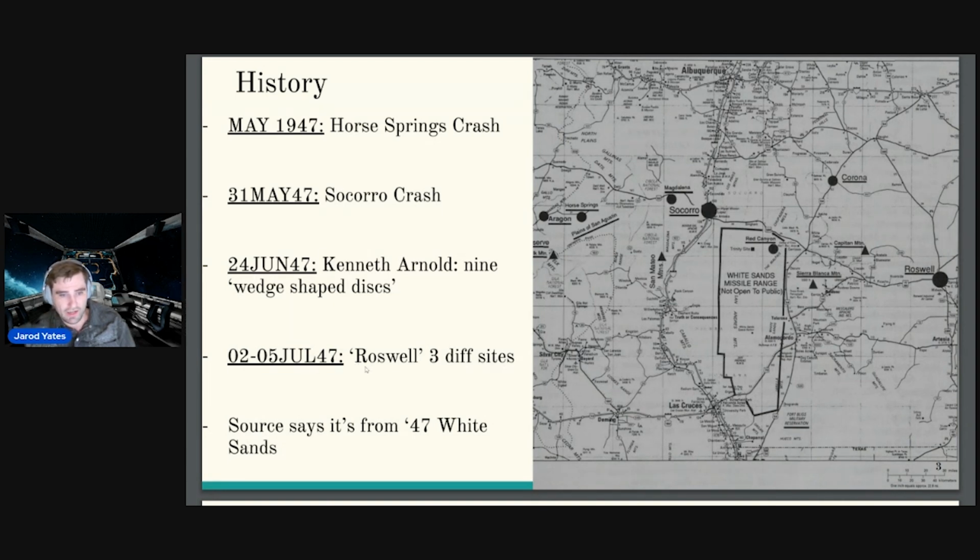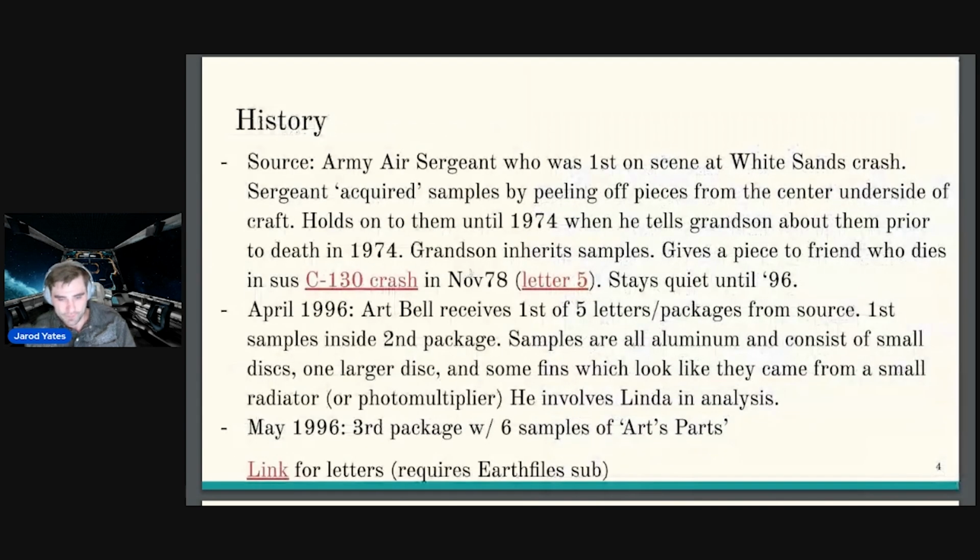The grandfather is the one who said it was recovered somewhere west of the Sierra Blanca mountain range, which is how we are able to establish that it was the White Sands crash. All right, so starting with the history of this thing: you have an Army Air Sergeant, just prior to the Air Force being created, who is first on scene at the White Sands crash. He gets there, and the thing is still glowing three hours after it crashes.